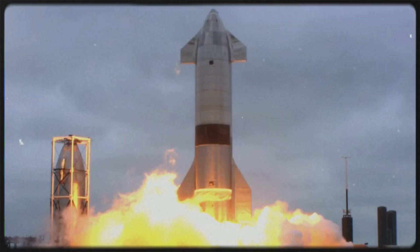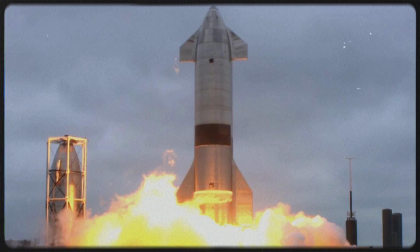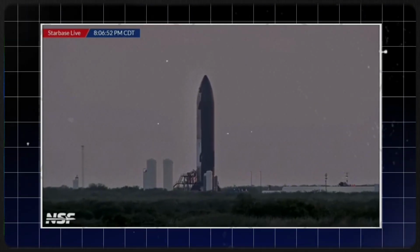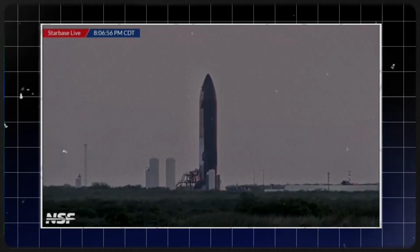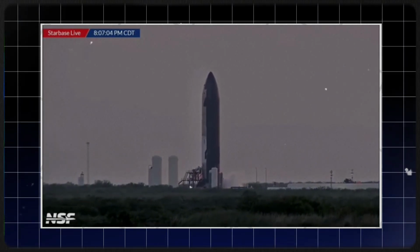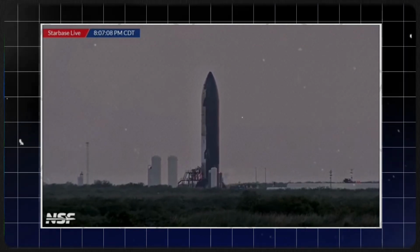Ship 29 vividly demonstrated this during the last launch. Hopefully, these improvements will ensure that Ship 30 returns with more of its flaps intact than Ship 29. Another major test for these new heat tiles will be an upcoming static fire with Ship 30.